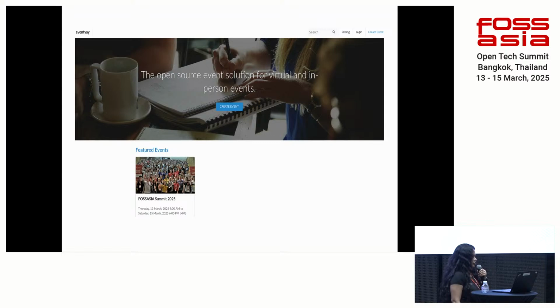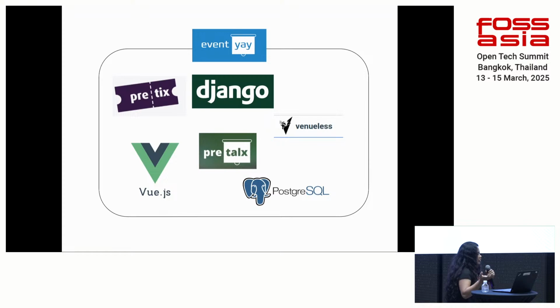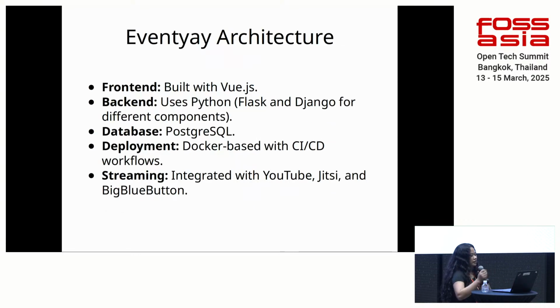This EventYay is very old, and the project lead passed away during COVID, and no one maintained the project anymore, so it was abandoned for quite some time. And it's hard to find developers because it uses quite old technologies. So we came up with the new version of EventYay, which uses Pretix and Venueless, which are open source projects in the ecosystem out there, and we try to use newer frameworks like Django, Postgres and Vue.js.